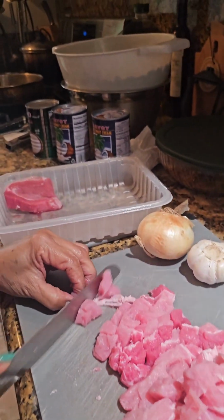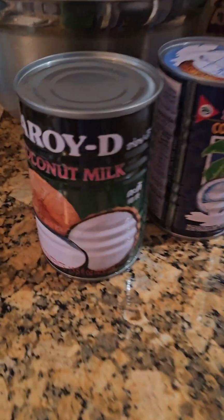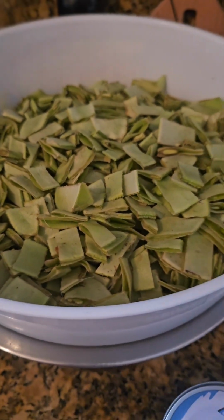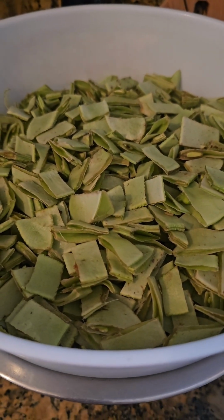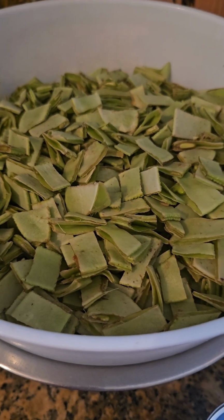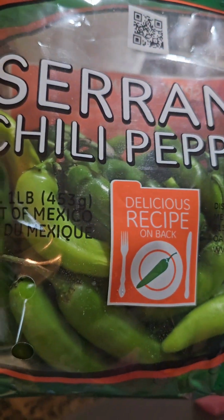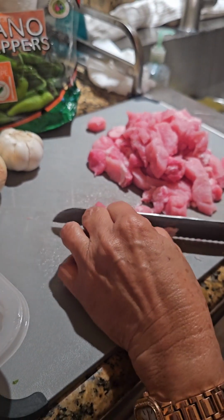So let's wait. And it looks like she's gonna add some coconut milk to the pork, with onions and the bataw, and chili. I am going to research what bataw is in English, and I'm gonna try to put it in this vlog. Jalapeno. This too is spicy, jalapeno. Not too spicy, just a little bit. Alright, okay, let's wait and see.